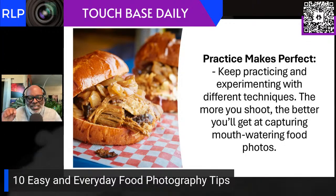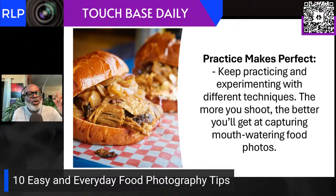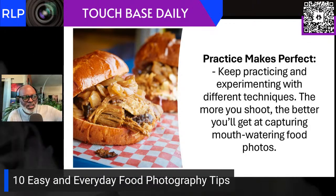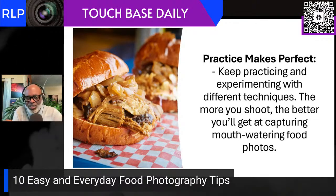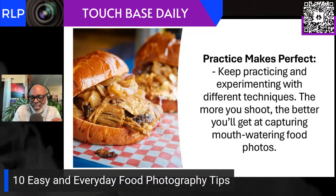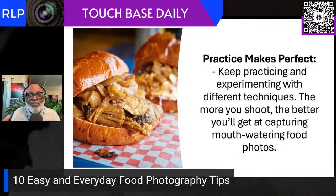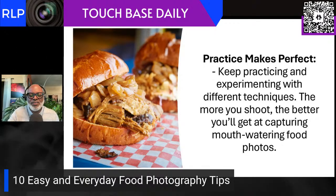And then you build a system based on doing it over and over again. You realize, oh, I need to always have the light over here. I always need to have the camera on this shutter speed. I need to have this in the background. I need to position the plate at this angle if it's an oval shaped plate. If it's a square plate, then I need to put it at an angle this way. The more you do it, the better you become at it. So, guys, practice makes perfect.